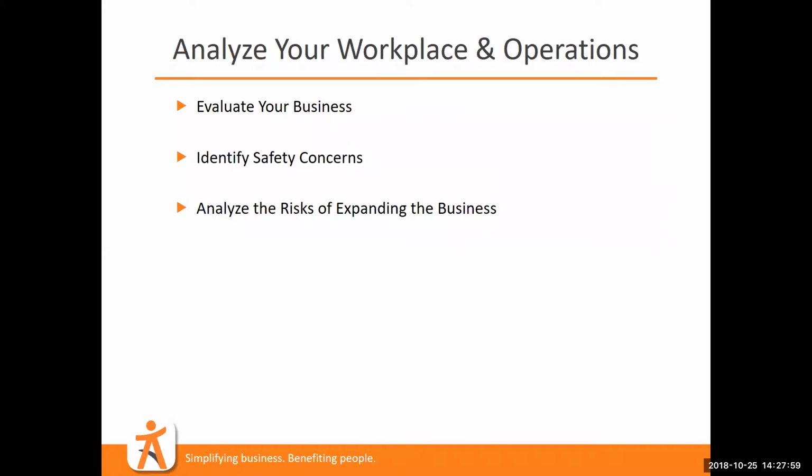An example would be somebody working at a machine where there's a switch they have to turn on, but it's a problematic switch where they have to jiggle it to make it work. That's a problem. It's a safety concern. And they need to report those to management when they find something like that. So communication is the key.